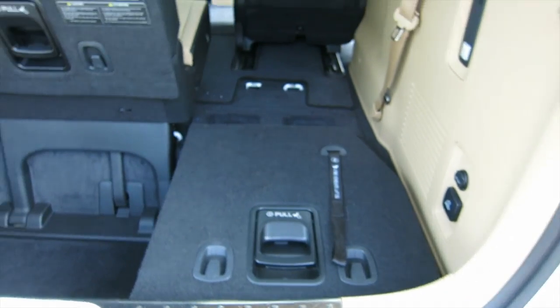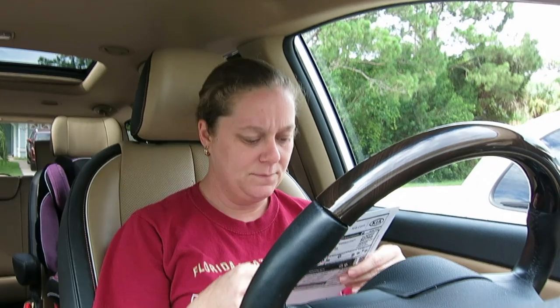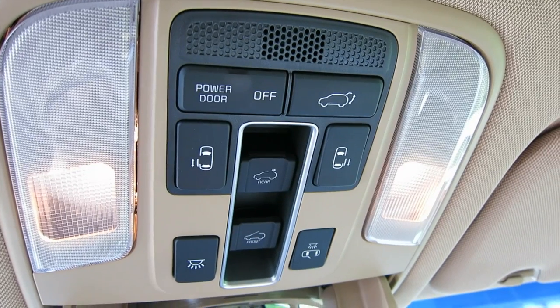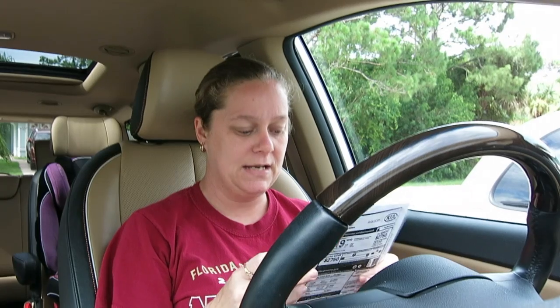Remote keyless entry system, again also has a key fob and push start. Steering wheel mounted controls, audio and cruise, which were both very easy to use. Straight from the steering wheel, you don't take your eyes off the road to mess with the center console. Dual power sliding doors. So there's buttons up here that you can use to open and close both sides of the doors, or the kids can push the buttons themselves on the sides to get out.